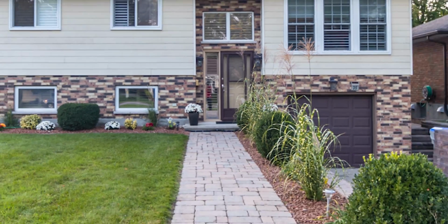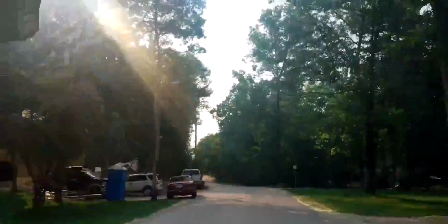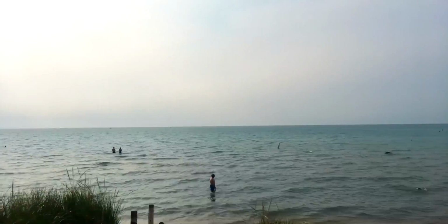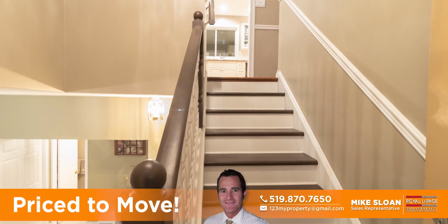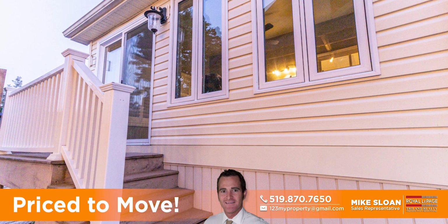We're just going to head south up Orchard Street for a few hundred feet and then right on Lake Road straight to South Beach. South Beach is less crowded and quieter than Main Beach. It's great for families. And you're so close to the beach from your house, it won't be a big deal to head back up for a barbecue lunch, making use of that stellar outdoor living space. Let's go take a look.